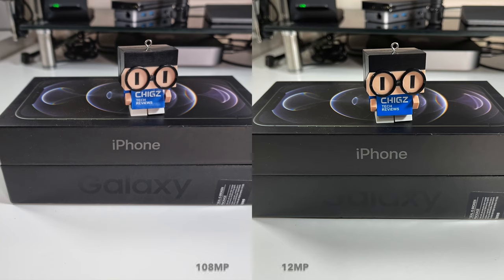So here is the first shot. The S21 Ultra on the left and the 12 Pro Max on the right. So what do you guys think? In my opinion, I think the iPhone looks better. Super sharp and accurate colors. Now, the iPhone actually produces exactly what my naked eye can see. Very, very nice results. The Samsung's blacks are a little washed out, especially if you look at the figure's head, and even the blue shirt looks slightly faded. iPhone has nailed the first photo.